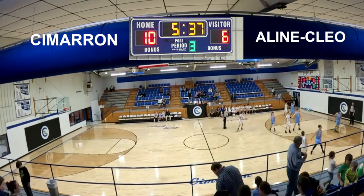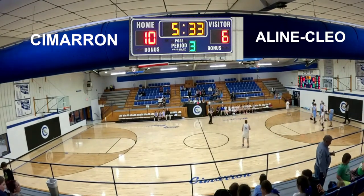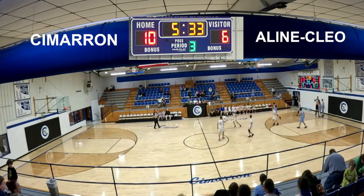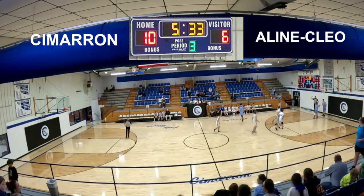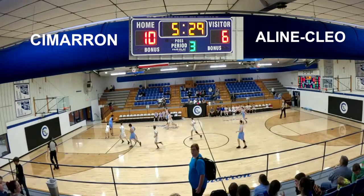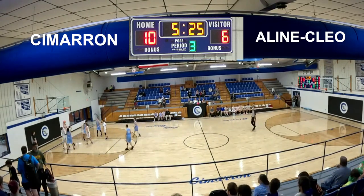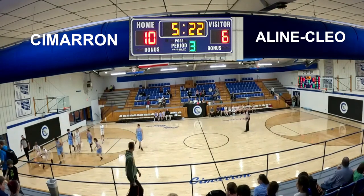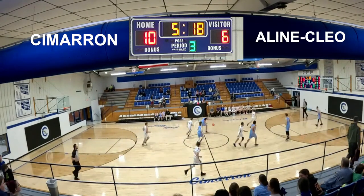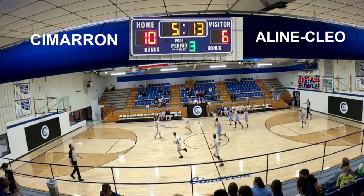Braxton Pettis bringing the ball up. Shot by Johnson in the corner, just long. Tyler Johnson on number 32 on that one. Oh, and he just lost control of the ball there.